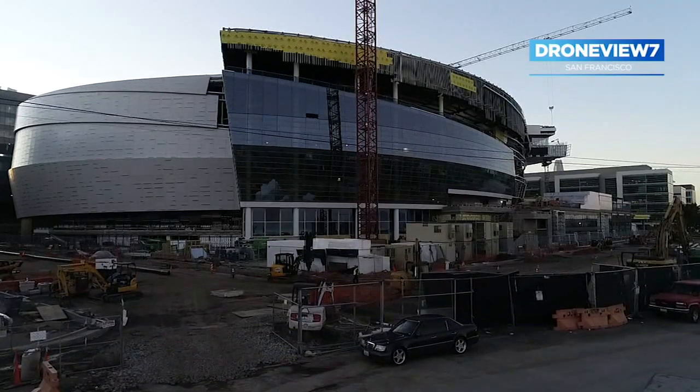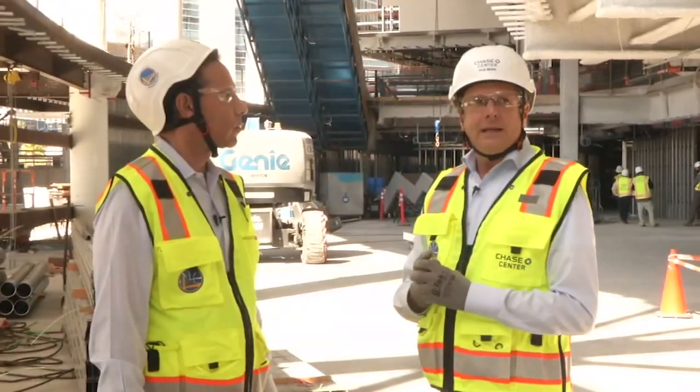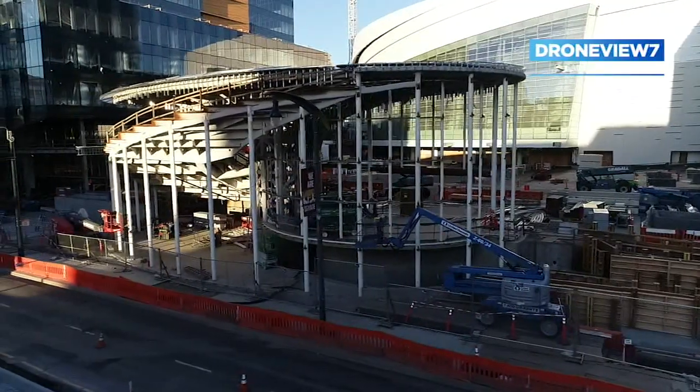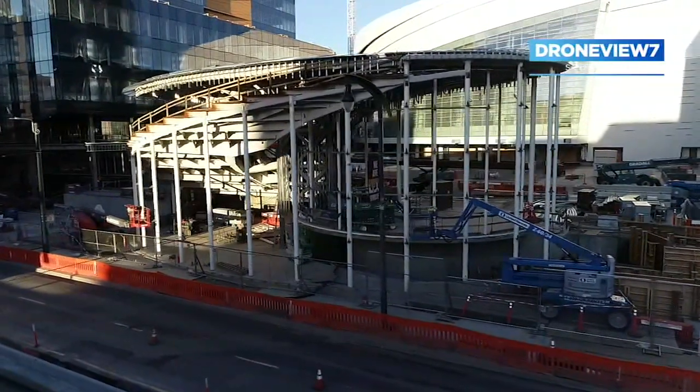I really think the arrival experience here is going to be thrilling. You're coming off this plaza. We're surrounding this plaza on both sides here. First two floors are all retail, mostly restaurant.